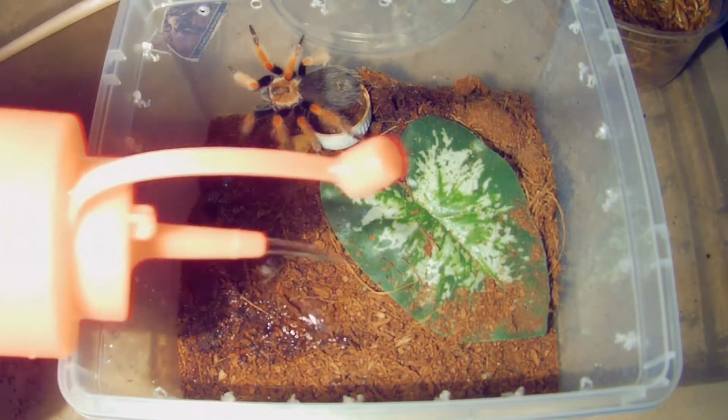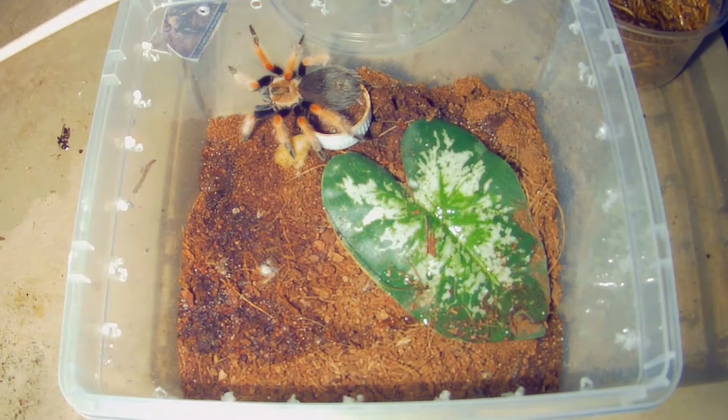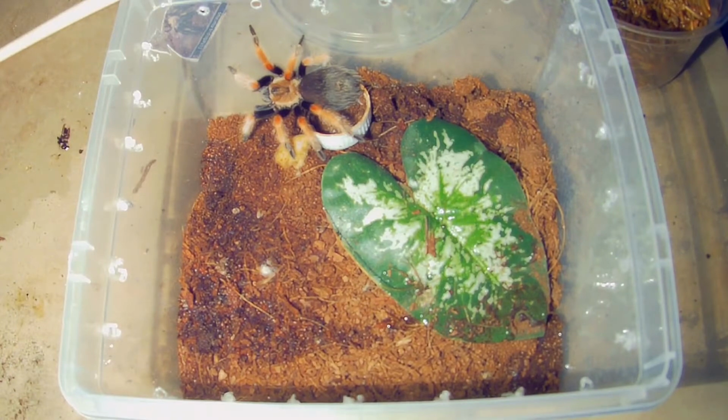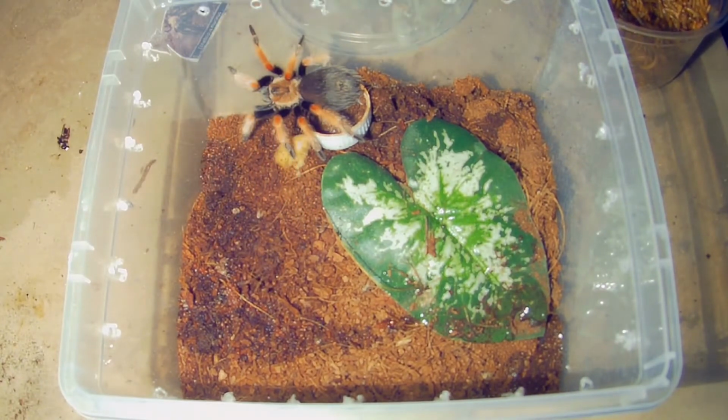Bohemi. Fire leg. He's in his water dish. They still have not molted. They're super fat. They're not taking food. We gotta get some mold out. Right there. That mold or just... No, it's mold.